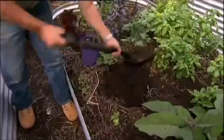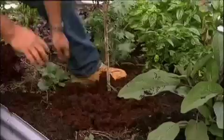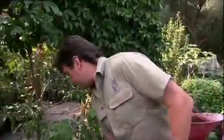Simply dig a hole 3 times wider than the tree's root ball and place the tree in the hole. Fill it with the expanded planting mix and firm it down. This is the best way to establish a garden, and now is planting time here in Perth.